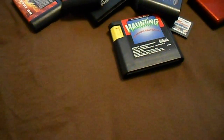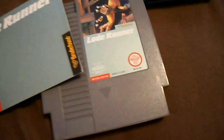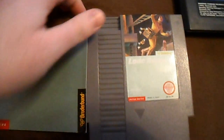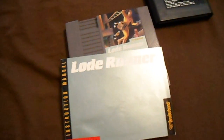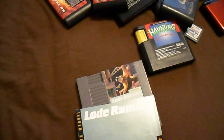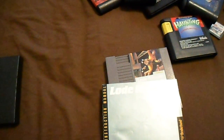Oh, one more thing I forgot to show you guys. I have Lode Runner. I found this on eBay. It came with a dust sleeve, and the manual and the game cart itself, which are in great shape. This was $14 altogether, which is pretty good for the manual. But that's the last thing to show you guys. I'm excited to find all these. They actually have more games there I'm going to pick up because their prices are amazing.